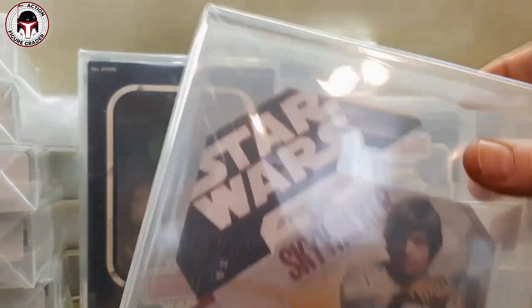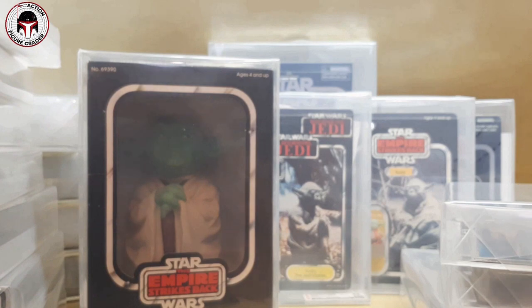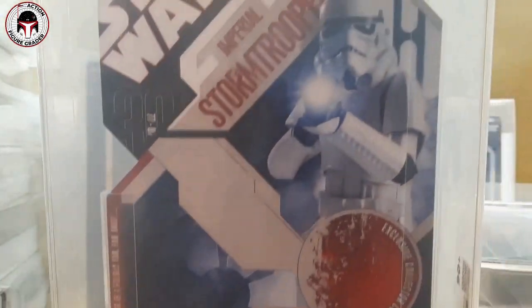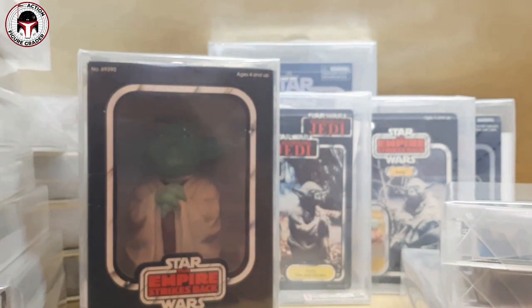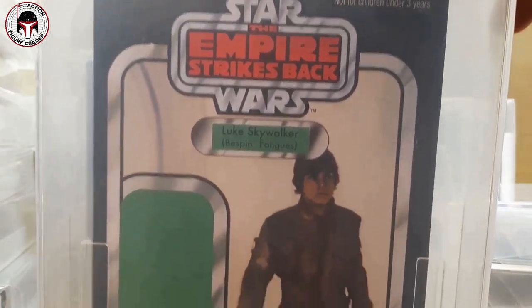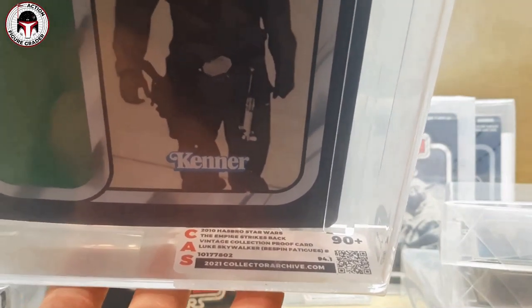So really high grade, really, really awesome high grade proof cards. And then the other 30th anniversary from the same seller was this Imperial Stormtrooper, and he came back with a 90 plus. So it's really cool to add some modern pre-production to my collection. And then the last two, this is a Luke Skywalker Bespin Fatigues proof card, and this was also 2010, and he came back with a 90 plus.